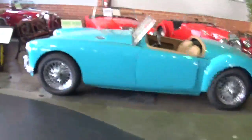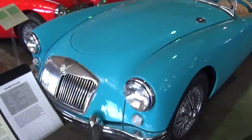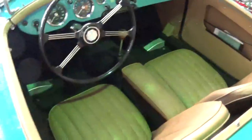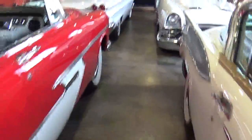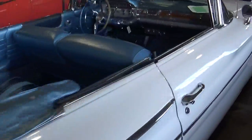Okay. Here's the 58 MG Roadster I rode in before. One of the popular British cars. This thing is fast. If you guys remember that video that I made of myself riding that thing, that thing's pretty fast. I'm going over here just in case. Here's the 60 Bonneville that I rode in before. 60 Bonnie. I think this is back in, if I can remember. Oh, that was a month ago. Okay, I rode this thing.